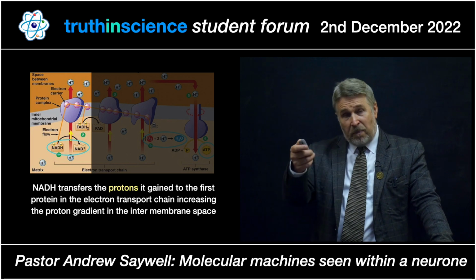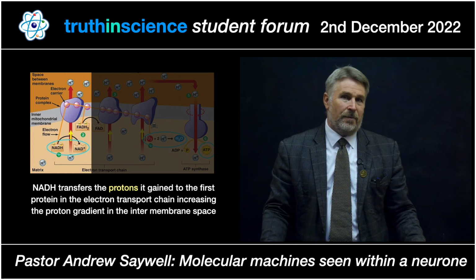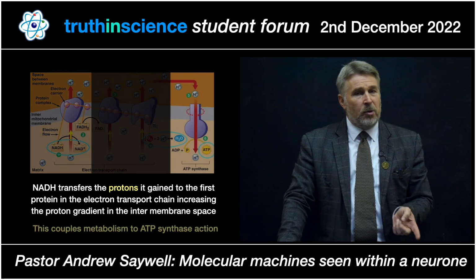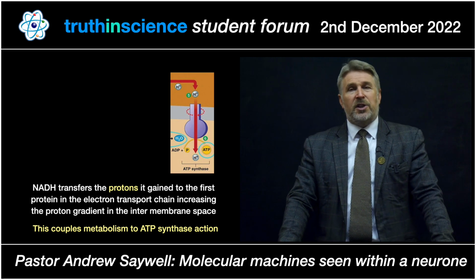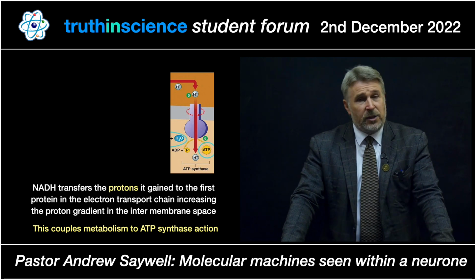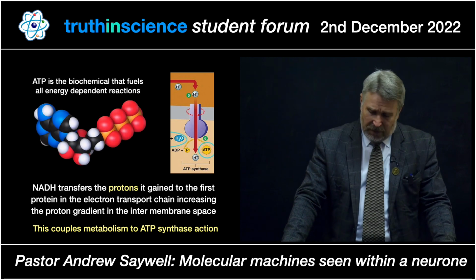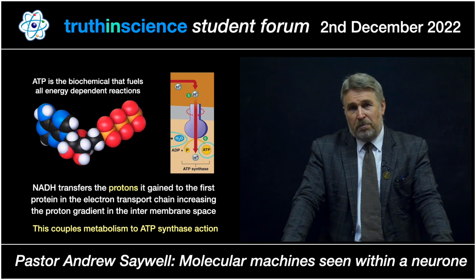So as you can see in the orange part of this diagram, many hydrogen ions. So you've now got a proton gradient, and so this is where it pushes it across, increasing the proton gradient in the intermembrane space. And then this couples on the last part of those molecules, the ATP synthase. And as you can see here, the hydrogen ions go downhill, and as they do so, this causes the ATP synthase to rotate. So as a result of all of this, ATP is produced.